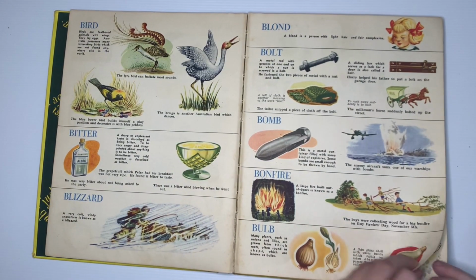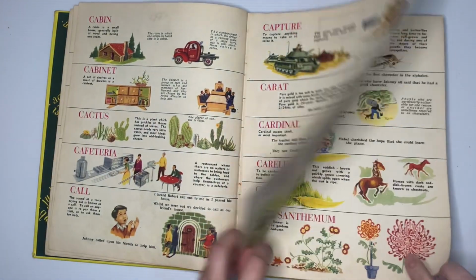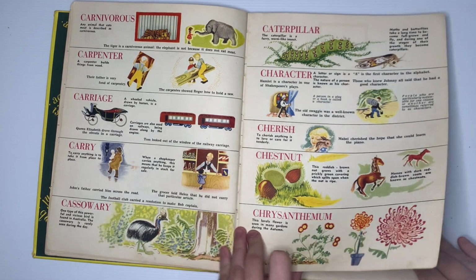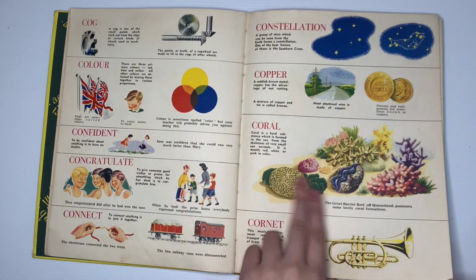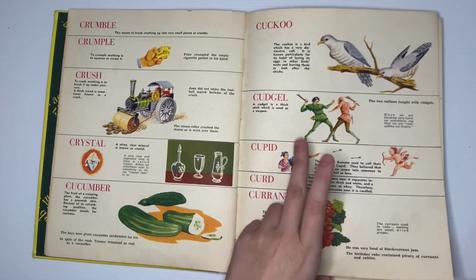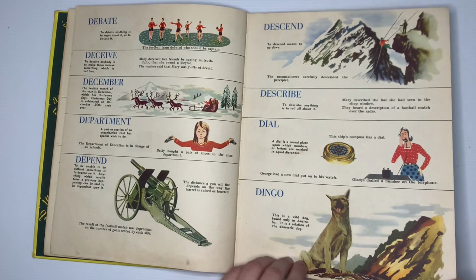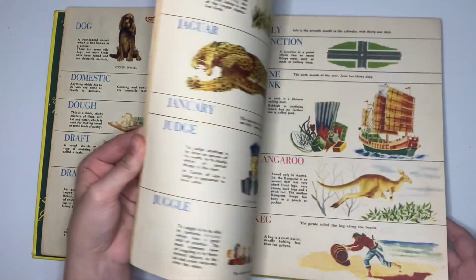So aren't they great? There's a picture for every word in here. Some really interesting words for a dictionary. Look at this coral picture. It's beautiful. Current, cuckoo, dingo. It's just great. I saw this and just thought wow.